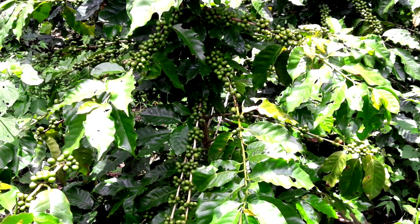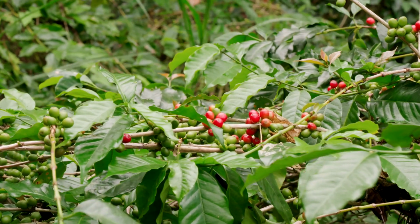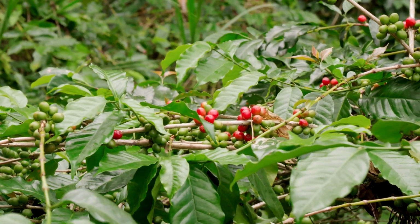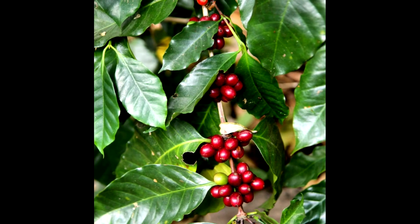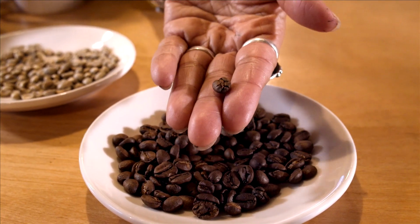I can't even wrap my mind around farming coffee. What does that even look like? How does it grow? It grows on a tree. It's a hardy plant, but the fruiting process is a really delicate process. Coffee grows in bunches. They're little coffee cherries. Each cherry holds 2 beans. Harvest happens once a year.